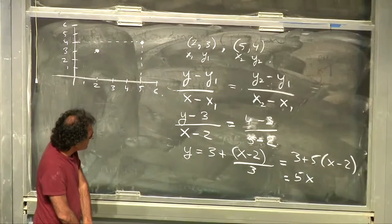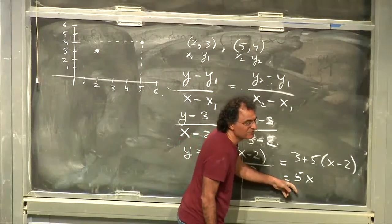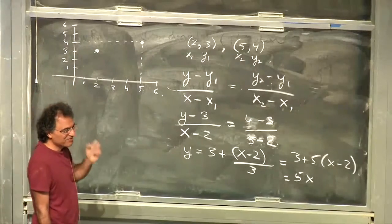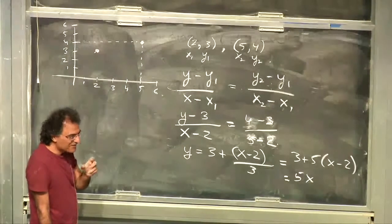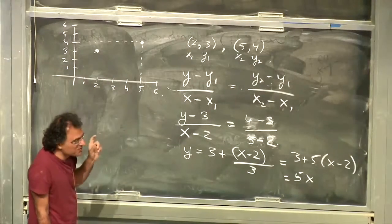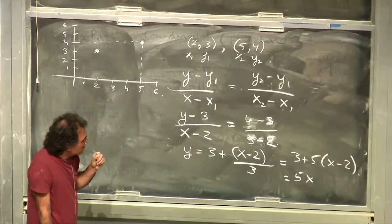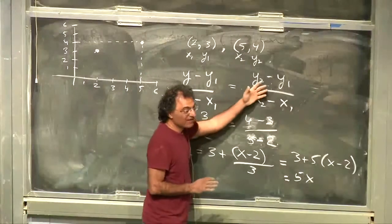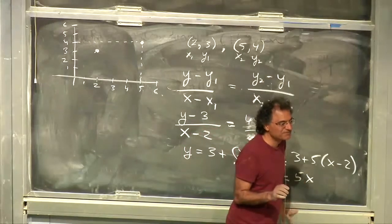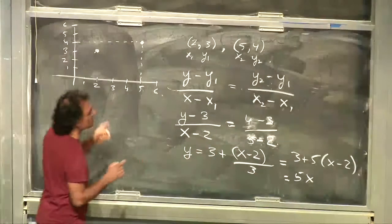Sorry, did the slope turn out to be 0? It's 5, right? Why is it 5? Can you say the question in a different way? What would be a satisfactory answer? At one level, what we did was we did a calculation. It turned out to be 5, but that's obviously not the answer you're looking for. So what are you looking for? What does it mean that the slope is 5?